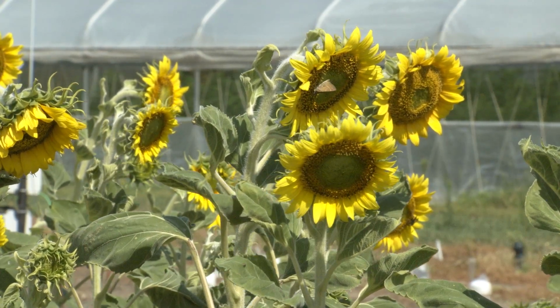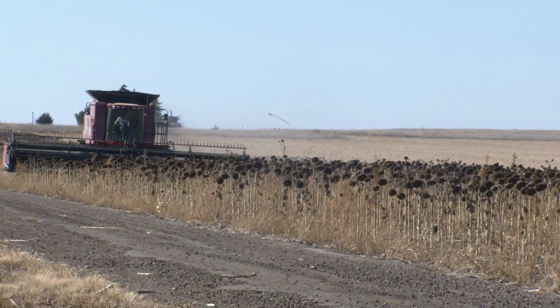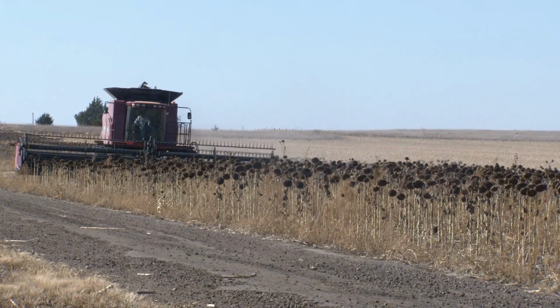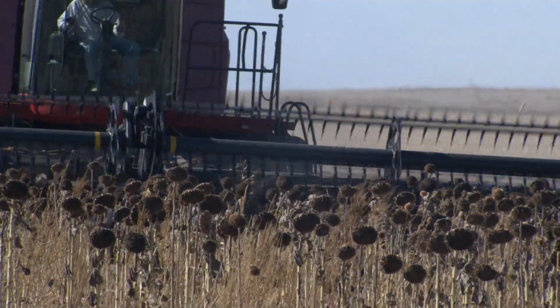So sunflowers are harvested with a regular combine like what we use for corn or sorghum. There are some folks who have special headers for them that have a pan underneath to help catch some of the seed. In many cases, if you have a row crop head, you can just follow right down the rows and we'll just cut off the sunflowers and bring them right into the combine.